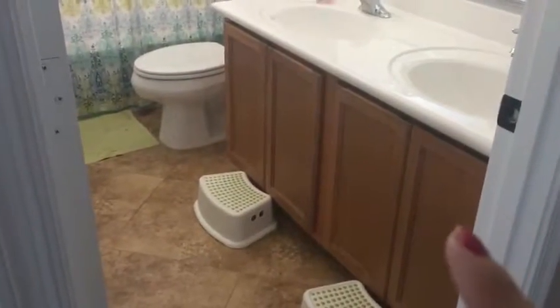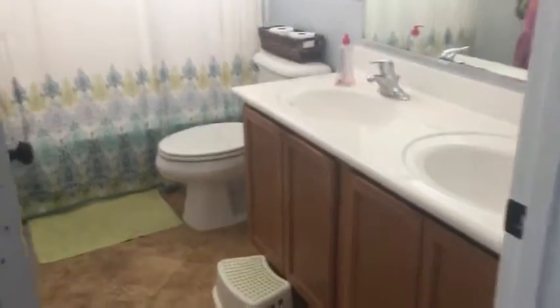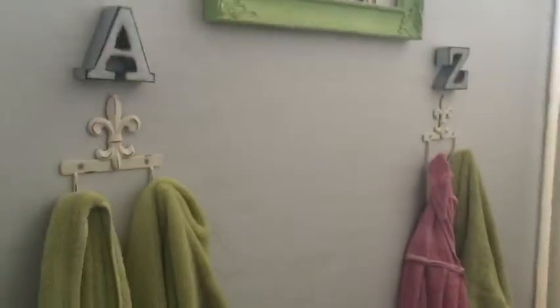So, okay, coming down the hall, there is the kids' bath right here, and not much has changed in here. I still am wanting to refinish this cabinet right here and add some pulls, but I just haven't yet. And so the only thing I added was the little A and the Z over there, towel hooks, and I found these at Joann's.